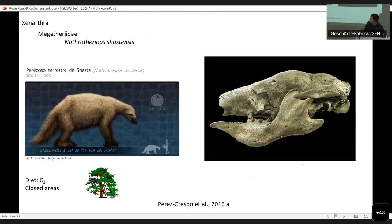Nothrotheriops is the smallest ground sloth. It's like Sid from Ice Age, you know the movie? It has a C3 diet and used to live in closed areas.